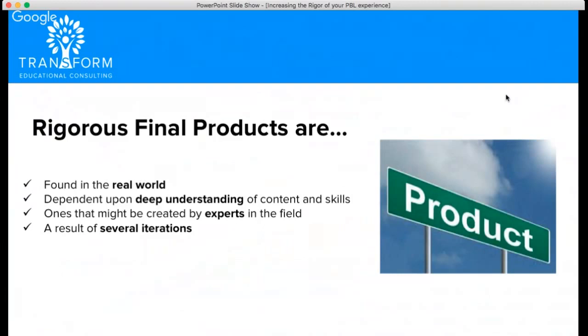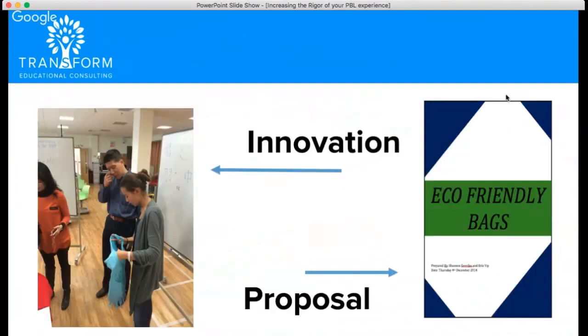3, ones that might be created by experts in the field. What are the final products that could be created by experts in the field that I talked about earlier? And 4, what is a product that is going to require several iterations? What is a product that kids aren't going to get right the first time, that they really need several iterations? Because this is going to do 2 things. It's going to force you to really expose students to deep content. And 2, it's going to ensure that their final product is not something they can put together in 1 or 2 weeks, but that it's really going to take some deep level inquiry. Okay, that's enough of the theoretical. Let's look at how this actually looks in a project-based experience.